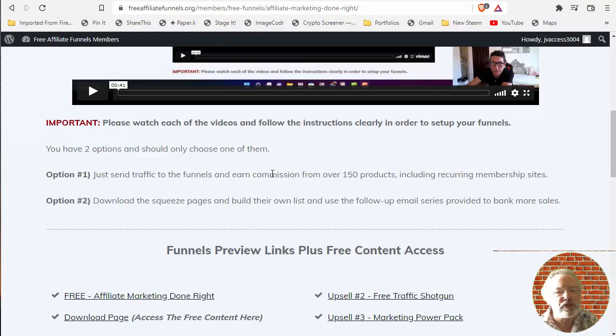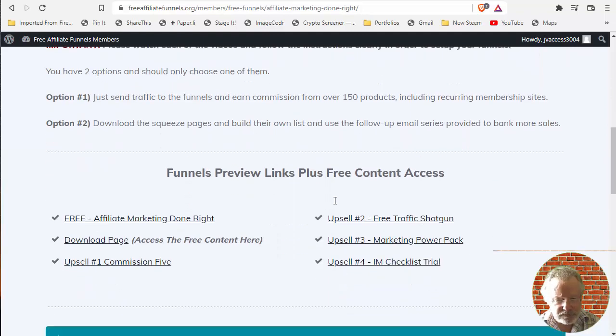Option number two is to download the squeeze page, so the opt-in page and the thank you page, which includes offers to go further down the funnel, add them to your own autoresponder list, and then use the follow-up email series provided to drive some more sales.